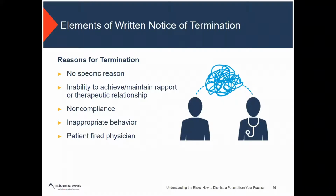Inappropriate behavior. On the dates when the behavior occurred, make sure it's properly documented and don't be bashful about having members of the staff write an entry in the notes saying patient called me XYZ name, told me that I was unprofessional and that whatever other inappropriate behavior or words were said. Also, the patient fired the physician. A letter indicating to the patient that as a result of your last visit, during which you advised that you were no longer a patient of the practice, we are confirming that your relationship has been ended. Those are perfectly appropriate reasons.